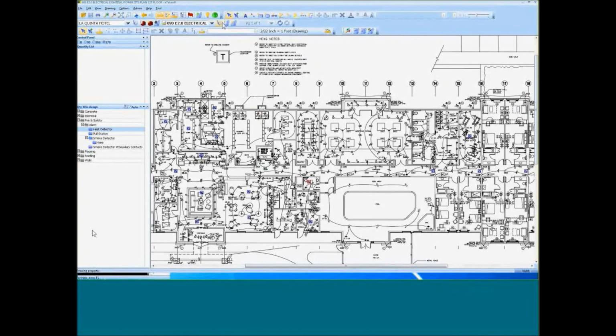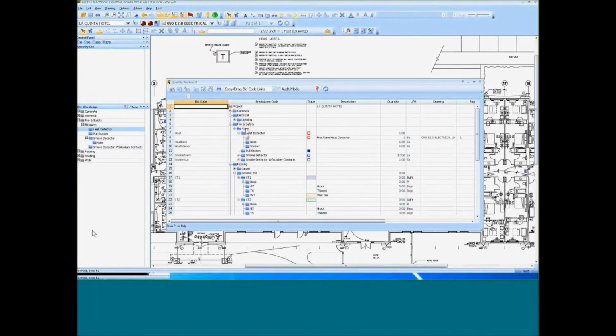If we go to my worksheet and we look in that section for fire and safety, here we go. Got a heat detector. It calculated that for every heat I need a base and I need 4 screws.